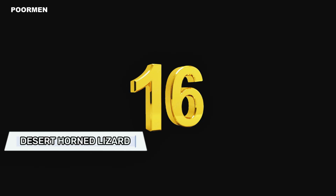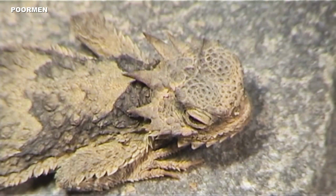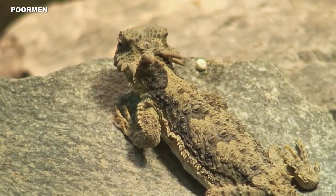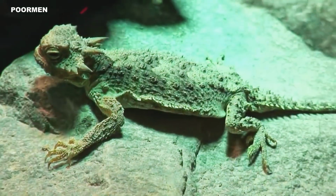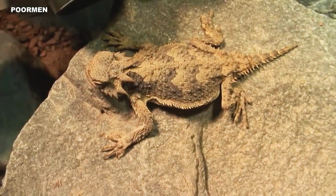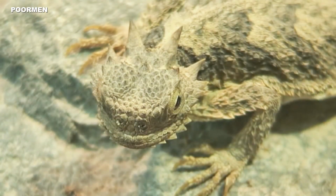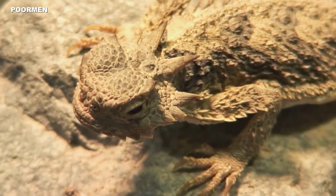16. Desert horn lizard. Its sandy-colored skin mimics desert pebbles and soil, making it invisible to predators like hawks. Its spiky texture enhances its disguise in North American deserts.